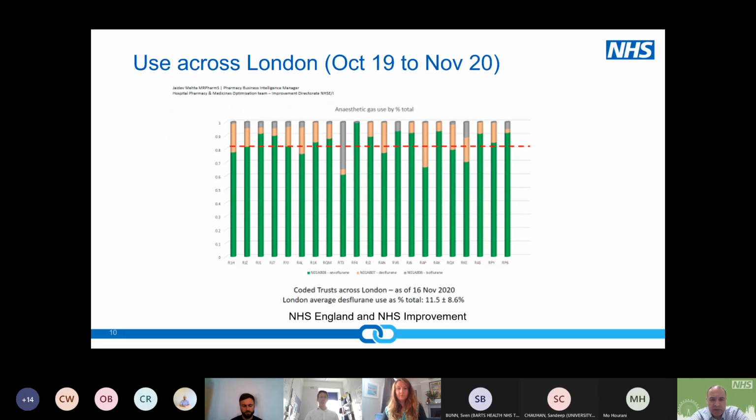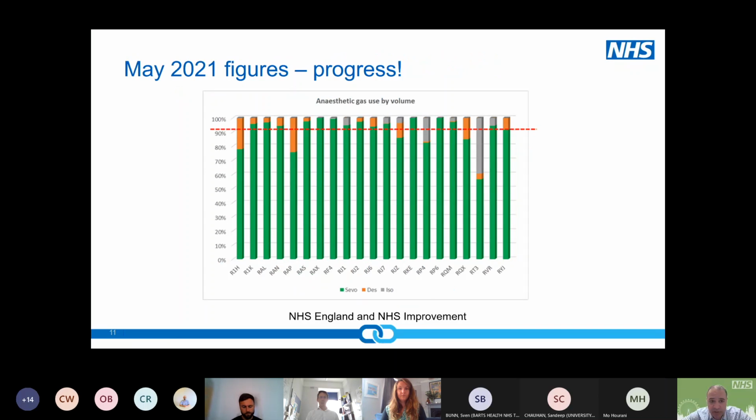This is where we were across London. This was the data for the whole of 19 to 20, so partly through COVID, but what you could see is that it wasn't a bad state, but this was the old target of 80%, so 20% or less of desflurane use. That target's now up to 10%. But you could see that 11 or so, perhaps more, trusts across London were not meeting that target. So significant amount of work to do. So I'm really pleased to show that the figures for May of this year show that so far we've only got 4 trusts who are breaching that limit. Sadly, one of which is King's, which is my home base. But we're on target, and my anaesthetic colleagues at King's are doing fantastic work to achieve that.